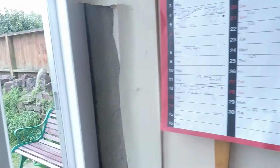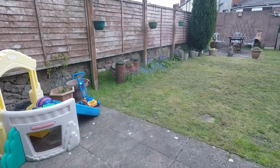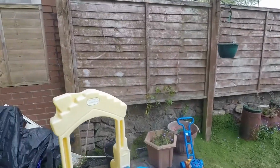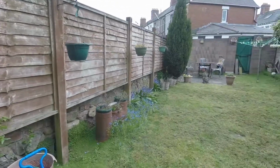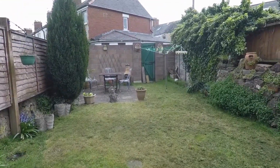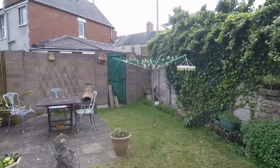So opening the patio doors, we come out into the rear garden. We do have this patio area. There's a wrap round to the side as well. And then you've got this flat lawn area with some flowers bordering on either side. And you've got rear access there to the lane.